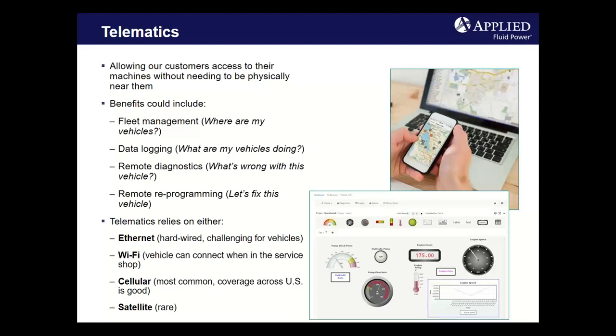But what is telematics? What does telematics do for us? Really, what it does is it allows customers to access the machines without needing to be near the machine, without needing to physically be there. And all the things that a customer would be able to do next to the machine, they can now do from the comfort of their own office, their own home.